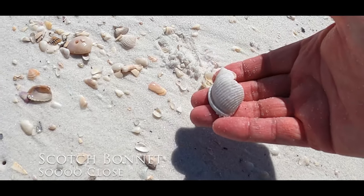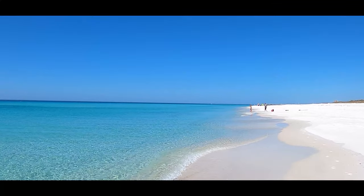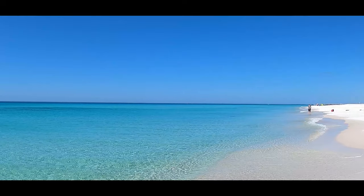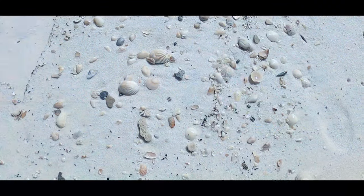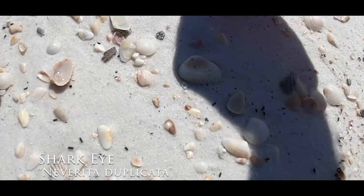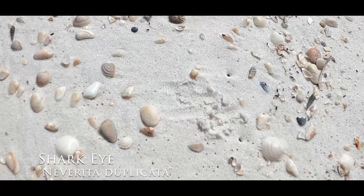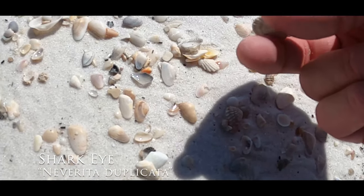So close. Thank you all for shelling with me so far. Make sure you hang in there. We still have many more miles of beach to cover, many more shells to pick up. And don't forget to check back for part two. I think that's where we're really going to get into the shells, the farther away we get from the beachy campout area.